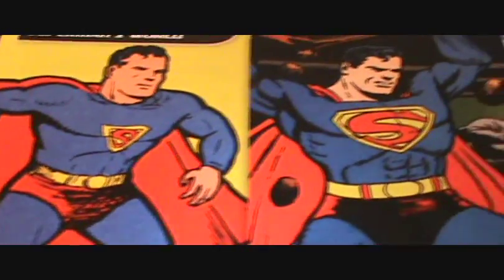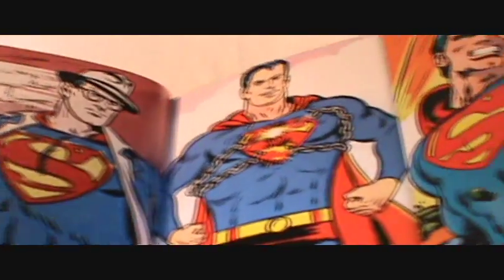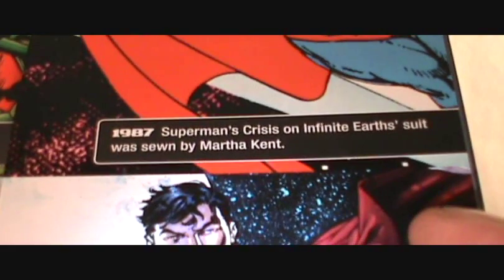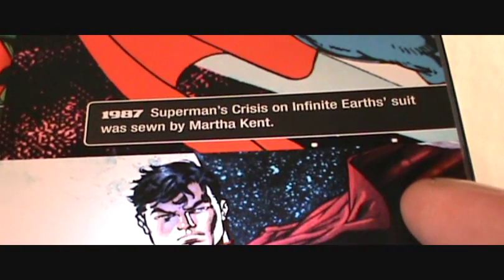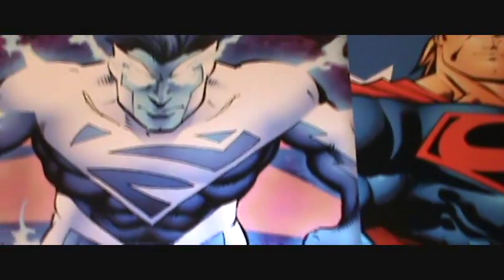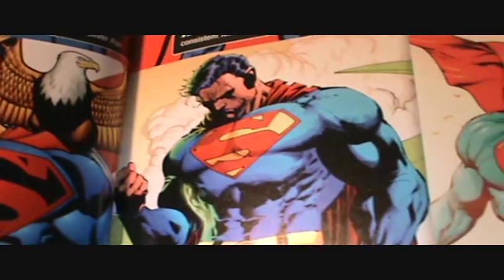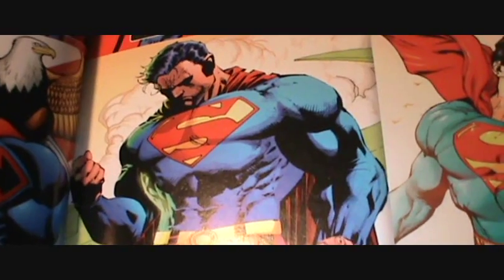And you may be asking, well, is it all just Superman? Well, here are the costumes of Superman. So you can see all of the different costumes worn and just the different variations that they've done in the comics. And it kind of tells you, here's the 1987 Superman Crisis on Infinite Earths suit sewn by Martha Kent. And you have the black costume. Here's the blue Superman. They don't have the red one in here. There's the 2002 version, 2004, like the Hush, almost, and then of course the New 52.